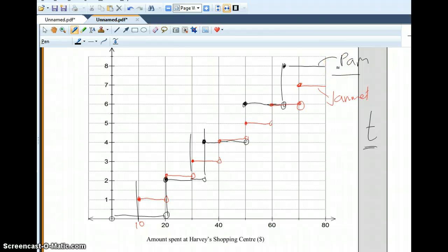Or you could say, oh sorry, it's not 60, it's the same up to 65, but then at $65 Pam earns more always. So that's an argument, but you just need to give me some range as to when you actually are earning more. Okay, so you have to really draw the graph to help you answer that question.